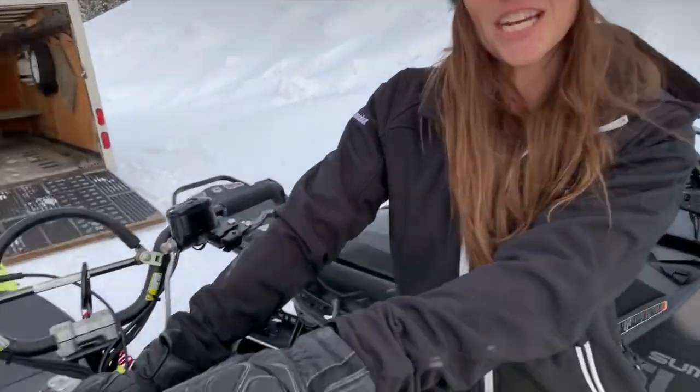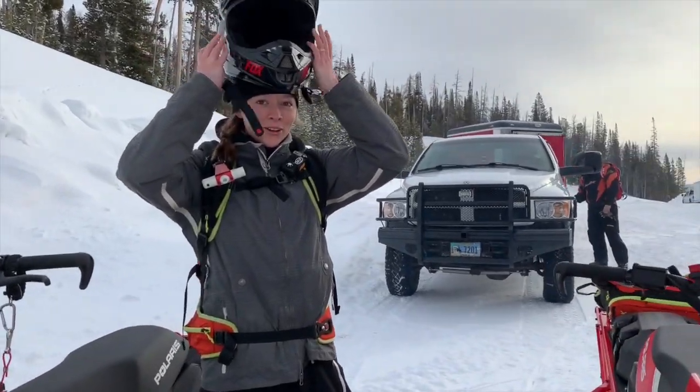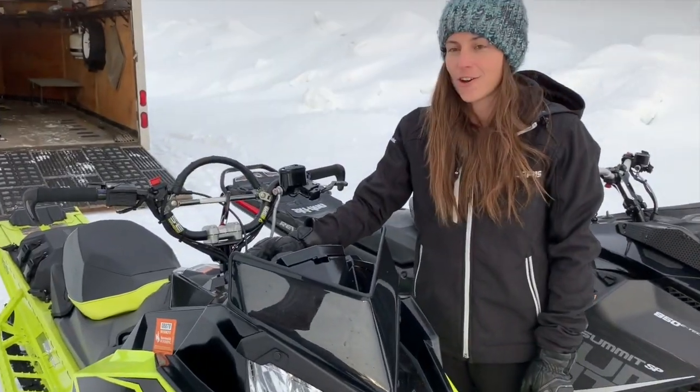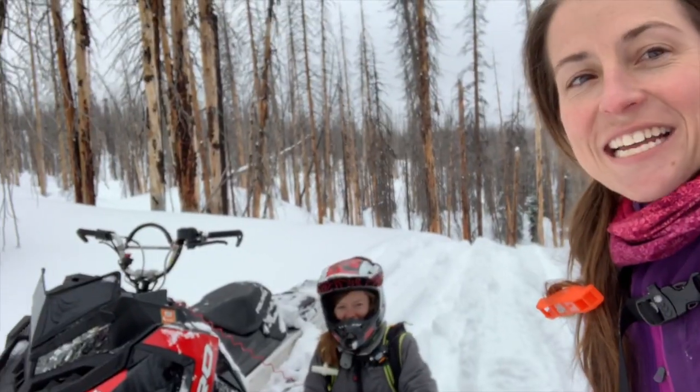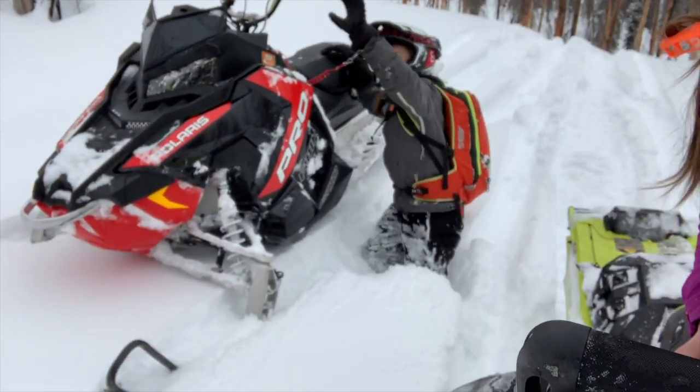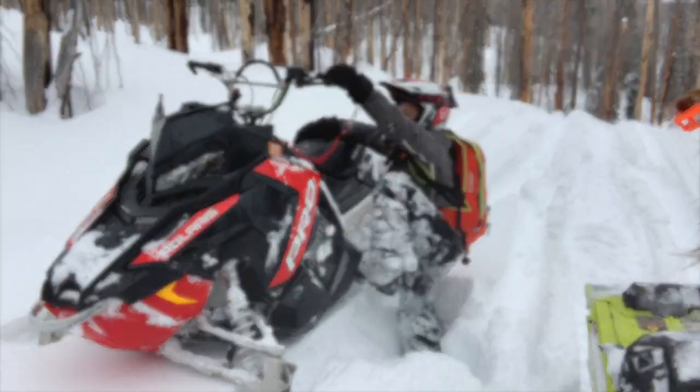Riding a big machine, because we're riding with a friend of ours who's also really tiny and totally rips. We'll show you a few ways that even as a tiny human, you can still have a lot of fun on a big snowmobile. Look how tiny she is, because she's waist deep in snow.